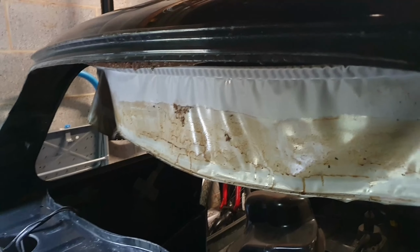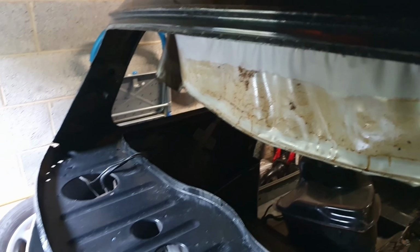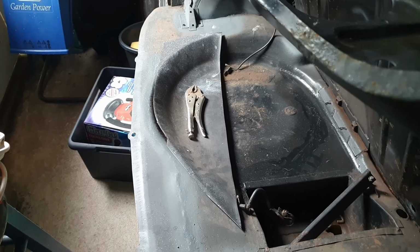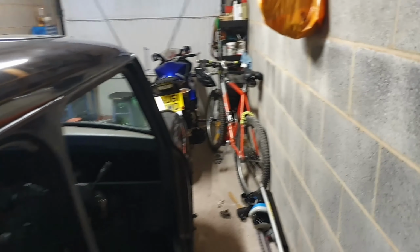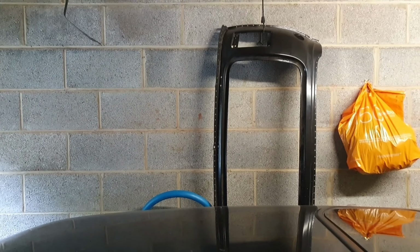And then the other biggie, look at that. His headlining hanging down. What was I going to say? Yeah, his rear panel. I suppose that's one of the bigger jobs still to do. Can't even really get a proper picture here. But underneath, his subframe components and everything, they're all just sat around waiting to be refitted. And as for that rear panel, got a new one.